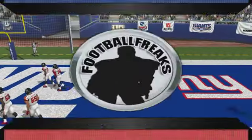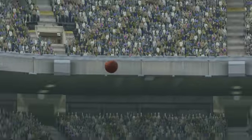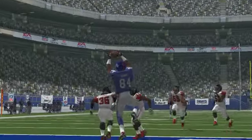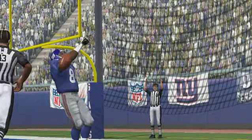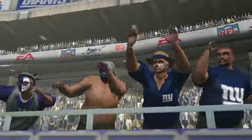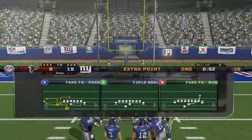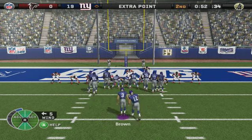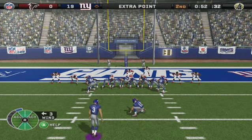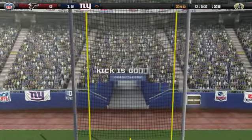Touchdown, New York. Take a look at this one. He does a good job recognizing the coverage, shows a lightning release, and finds his man for the touchdown. You better kick it here. The extra point attempt is good.